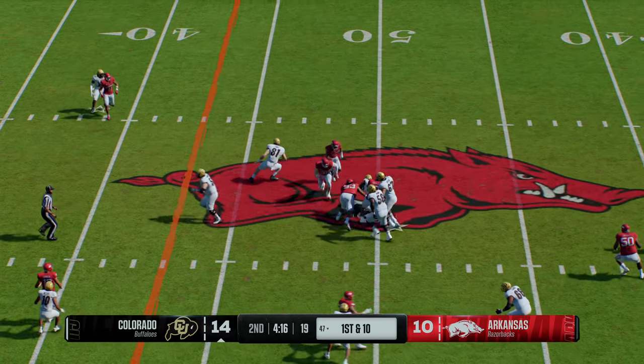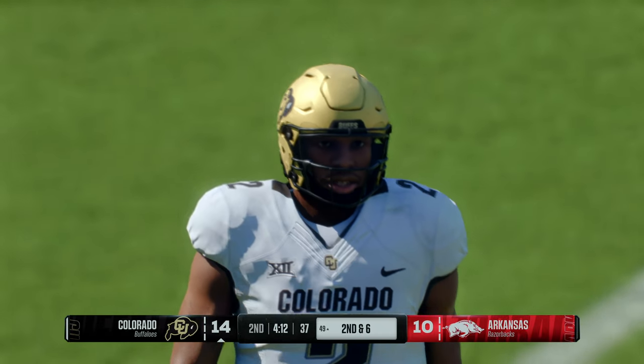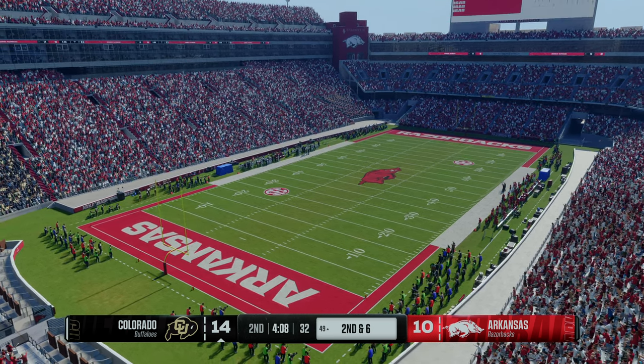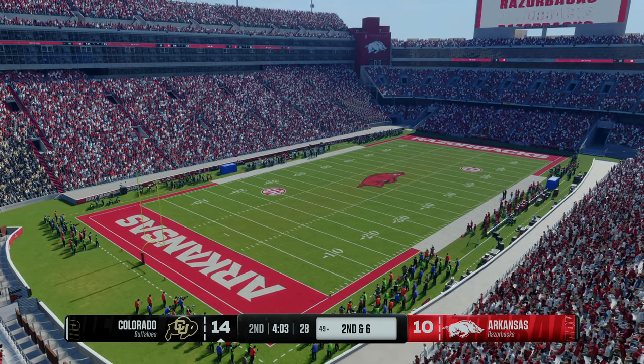Give to the running back. They'll pick up four, second and six coming. And that's a really nice play. It's impressive. When it's first down, the defense thinks you might be running the football. You still can line up. You can get some movement at the point of attack and find a little crease for your running back.